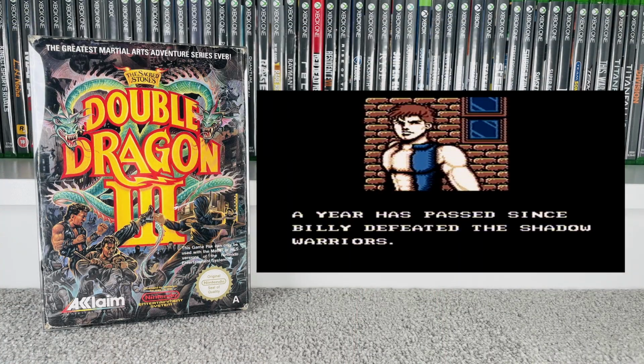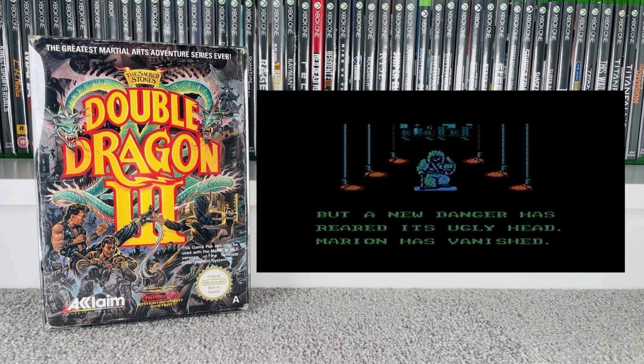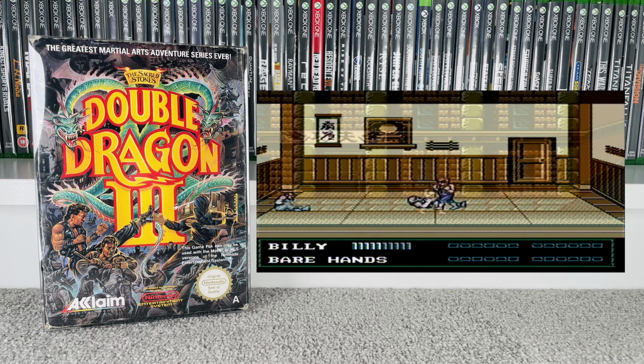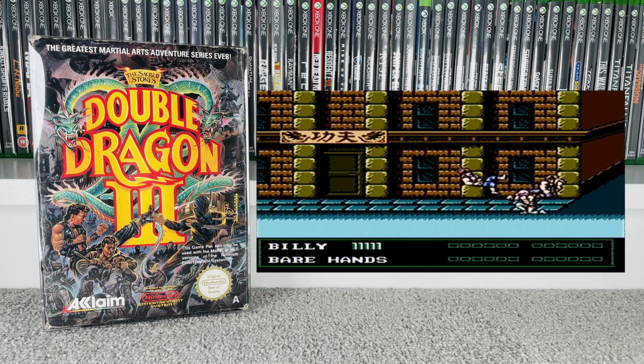Then next up, it's actually one of the sequels to a game that we picked up recently, and that is Double Dragon 3. So this 1991 beat 'em up game was based a year after the downfall of Shadow Warriors, and the new enemy threatens Billy and Lee as Marion is kidnapped by a mysterious organisation. The English version altered the plot of the game during the translation process, as the Japanese version features a script that is much closer to the arcade game.